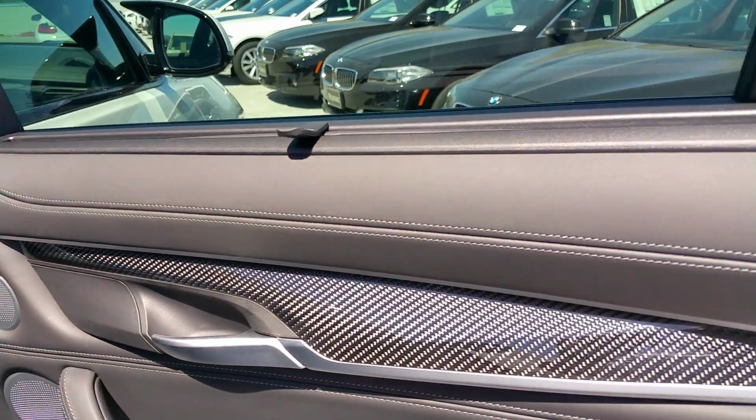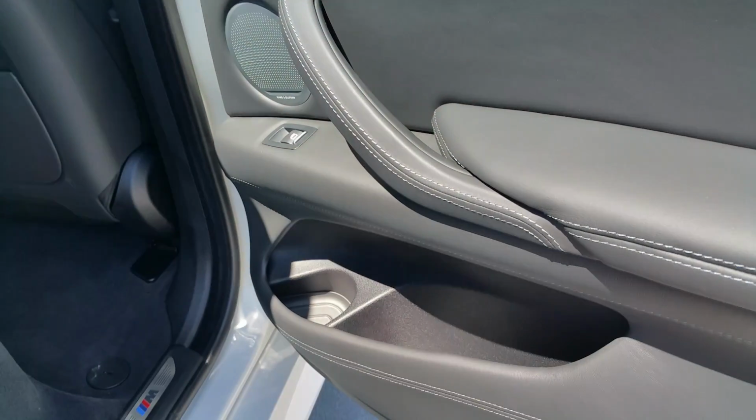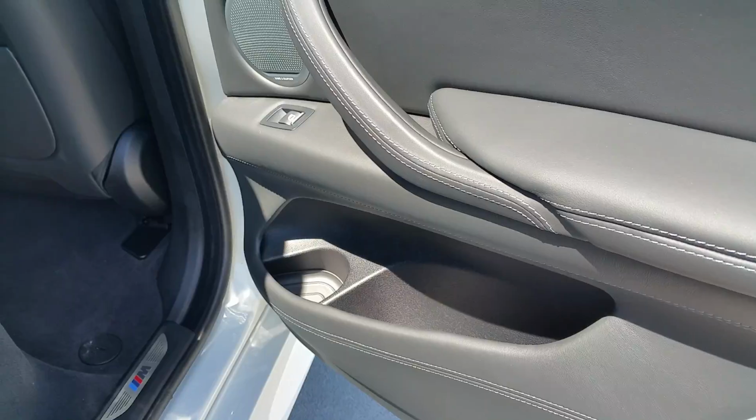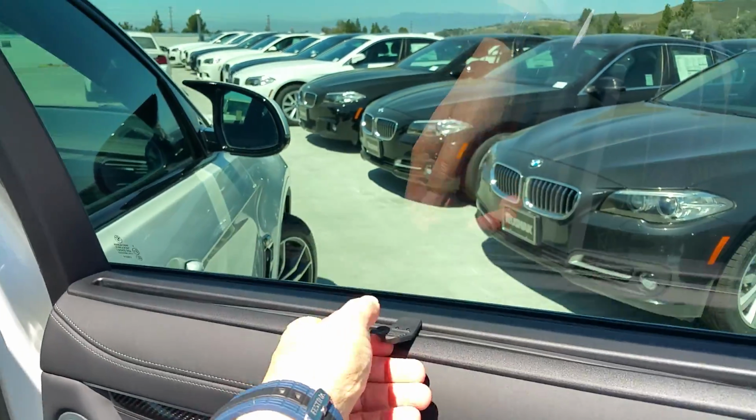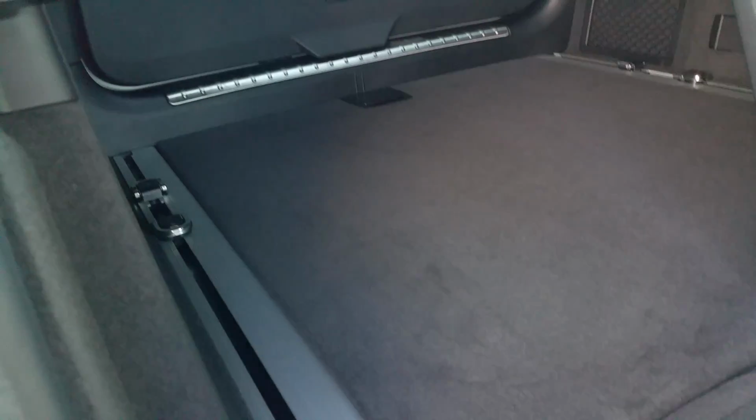And then you can see there's carbon fiber all the way back on the back doors. Place to put a drink if you want in the back seat. You've also got the rear shades. Really nice for a little bit more privacy. Let's fold down the seat. As you can see, you can fold it down in one action. Don't have to pull out the headrest or anything.